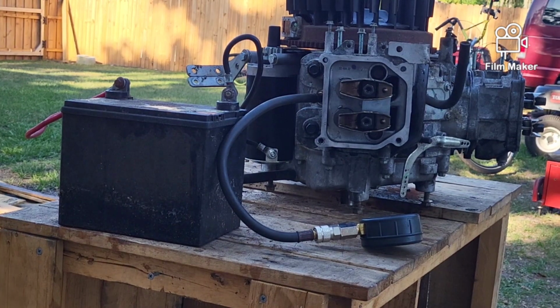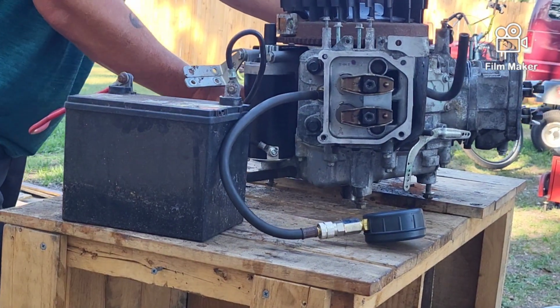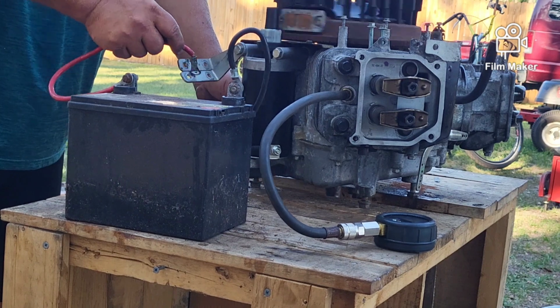Make sure if you're doing this, you don't do it for very long, and you hold the motor. You can see it vibrating and wobbling on the table. So make sure you find a place you can safely hold it and hold it.